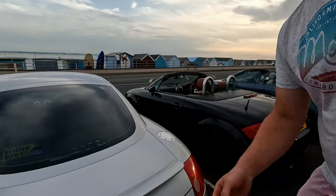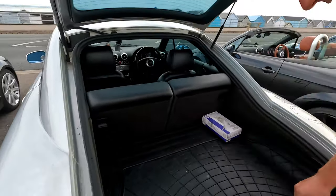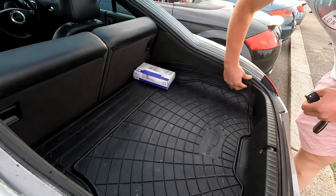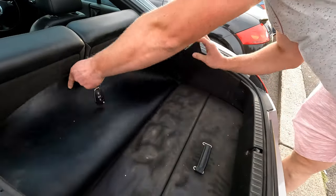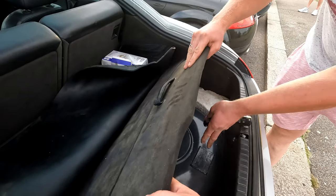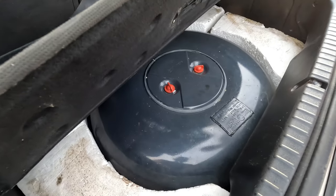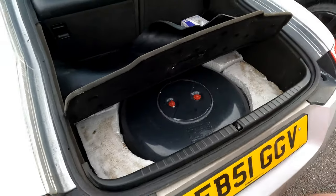Yeah. We look in the boot, let's have a look at this. Oh, look, there's no boot space whatsoever. Because I imagine it's all taken up with a gas tank. The spare wheel. Where is the spare wheel? No, there's no spare wheel. No spare wheel, just a gas tank. Look at that. That's the first time I've seen one of those.